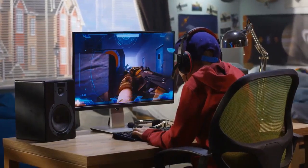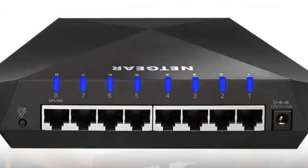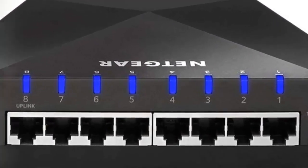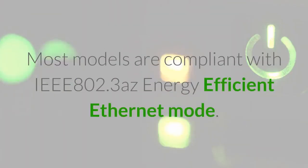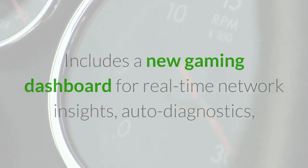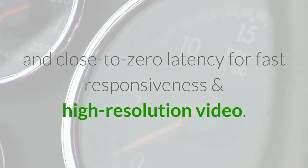The Cool Touch zinc alloy outer housing matches its high performance inside. The fanless design means zero added noise wherever it's located, making it ideal for noise-sensitive environments. Designed to optimize power usage, lowering its cost to operate. Most models are compliant with IEEE 802.3az energy-efficient Ethernet mode. Includes a new gaming dashboard for real-time network insights, auto-diagnostics, and close-to-zero latency for fast responsiveness and high-resolution video.